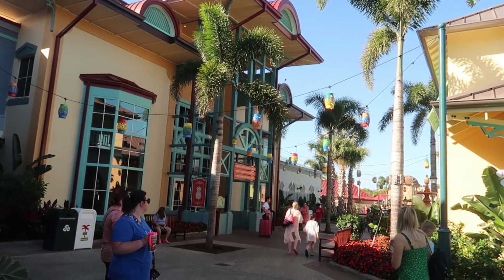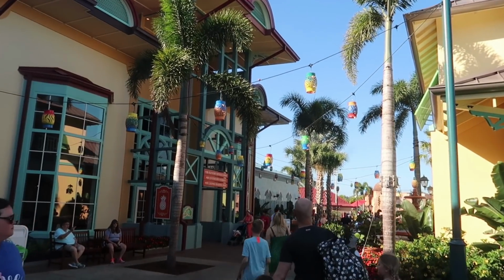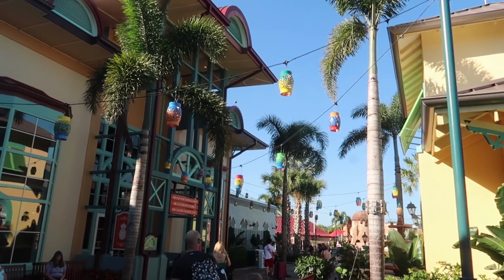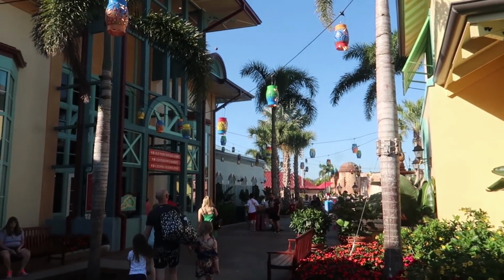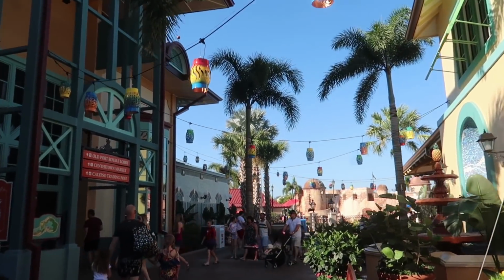And I feel like they touched up these lanterns. I don't remember them being this bright last time we were here. But I just love this little section here. It's so festive and pretty and just has that really island flair.